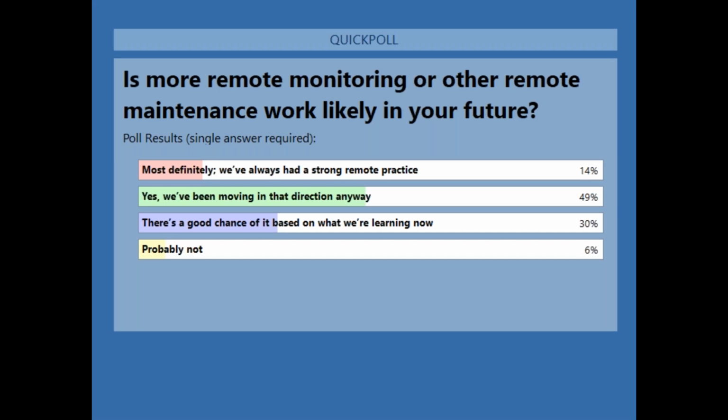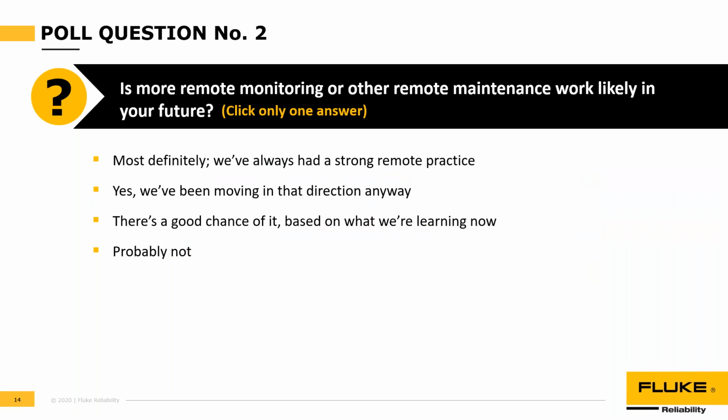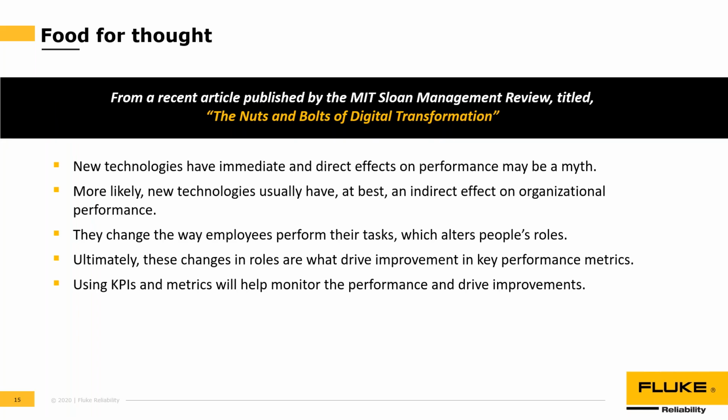All right, I'm going to hide these results and give control back to Matt. Okay, thank you very much. I appreciate the opportunity here to go through some of my slides here and give you some insights.